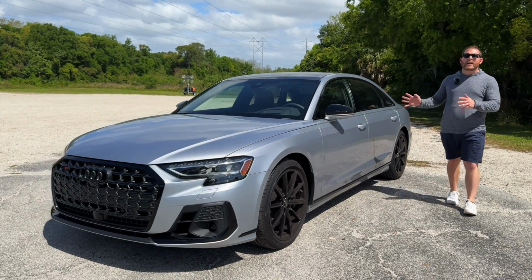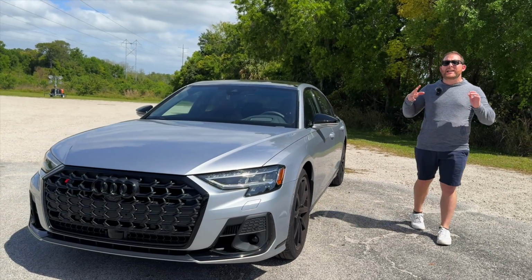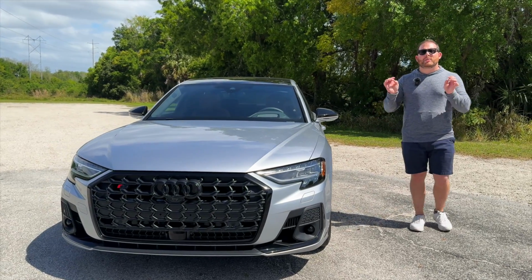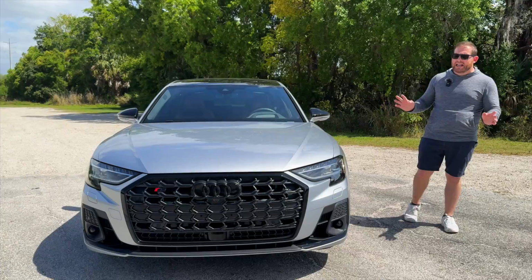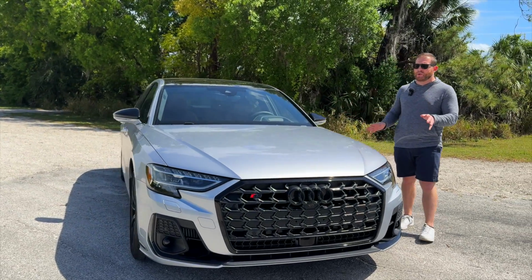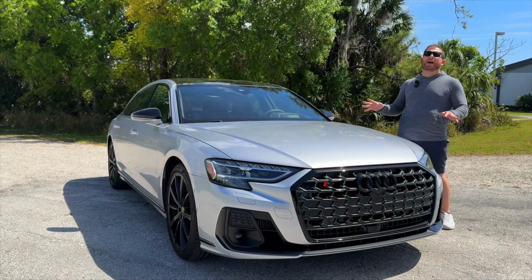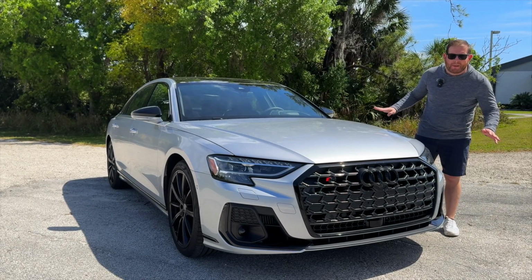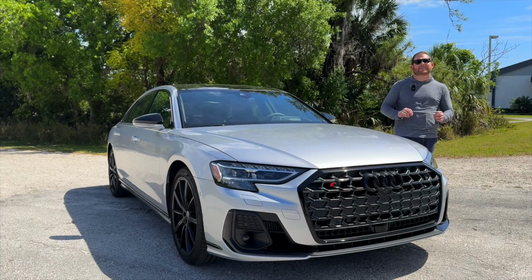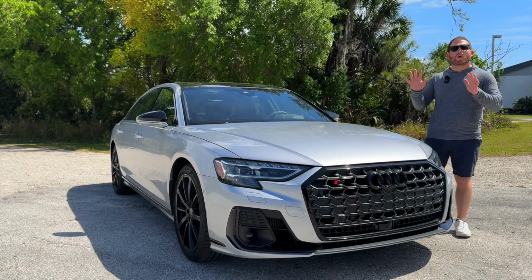Prices for this car start at just over $123,000, so it is quite expensive. Now you could get an A8, which has a lot of this car's technology, but unfortunately you cannot get the predictive adaptive suspension on the A8 anymore. You have to step up to the S8. Now the suspension is gonna add $6,000 to the price. You're gonna pay another $5,900 for that amazing rear seat package, and then this car has some optional extras, including a black optic package and some other goodies that bring the total price to over $150,000.